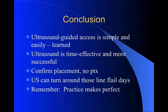In conclusion, I'd like to encourage you to use ultrasound whenever you get a chance. Ultrasound-guided access is simple, it's easily learned. Ultrasound is time effective and much more successful. You also have a tool right there to confirm your placement and confirm that there is no pneumothorax. It can oftentimes turn around those line flail days when you just can't get it in the right place. And remember, you have to just practice. The more you do this, the better you will be.